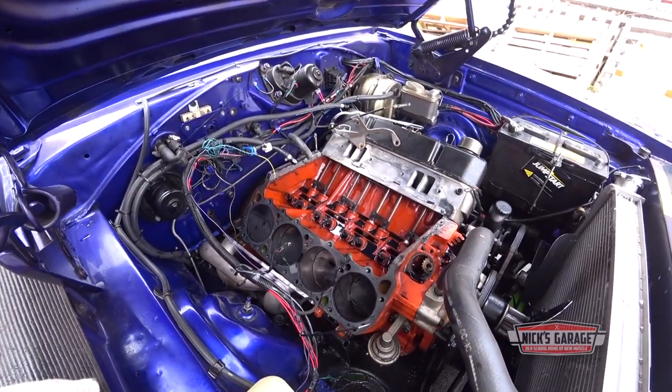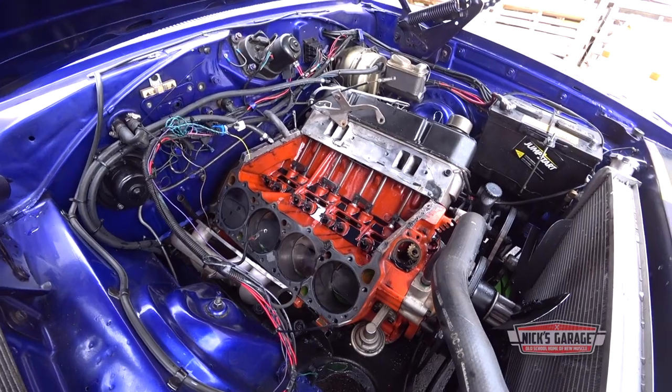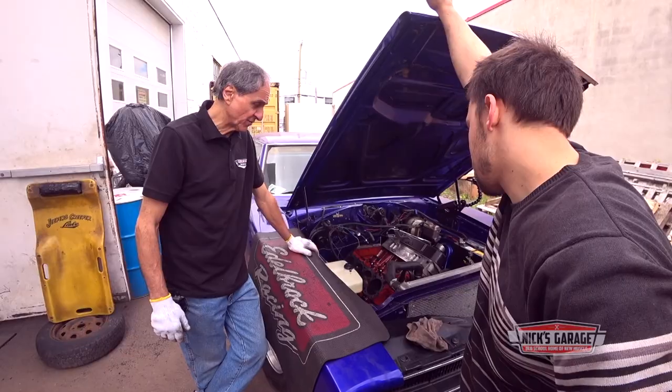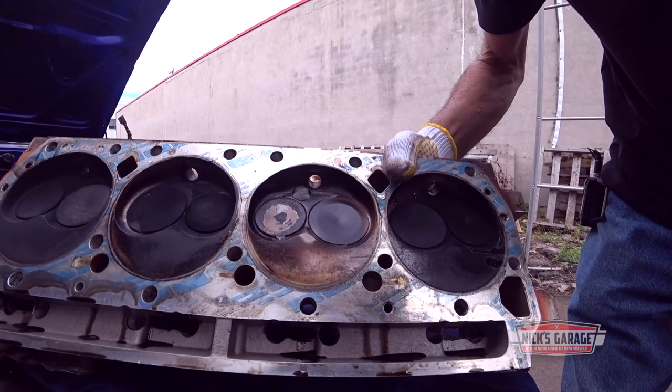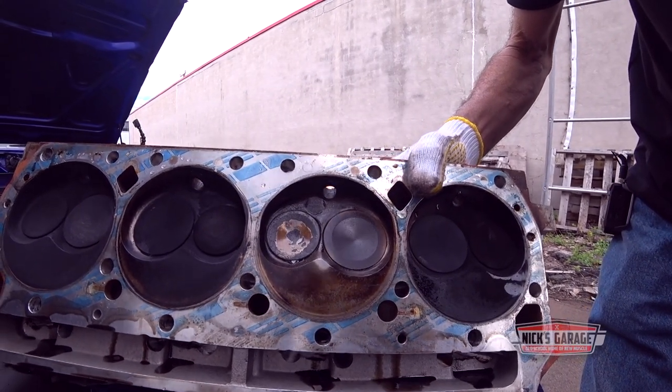Who's got pistons to do here? Now what happened? How did he get holes in the pistons? I don't know. One of his buddies tells him if anybody could tune it with EFI, when it comes to Mopar, take it to Nick's garage down here in Laval, Montreal.